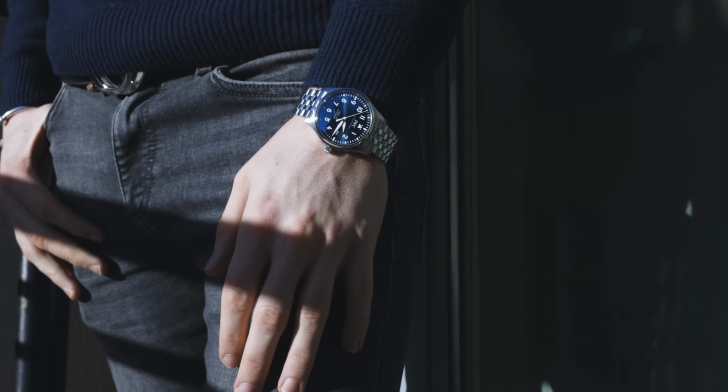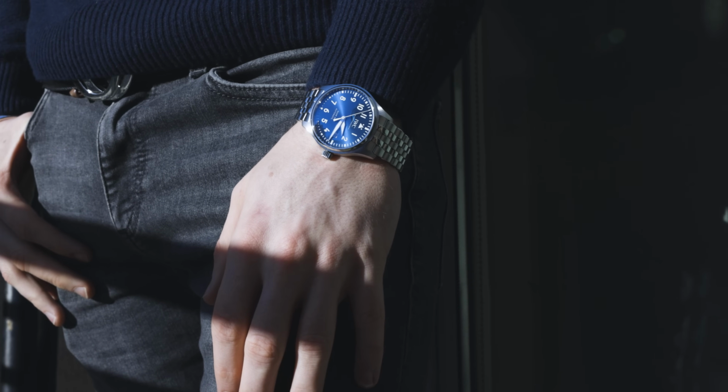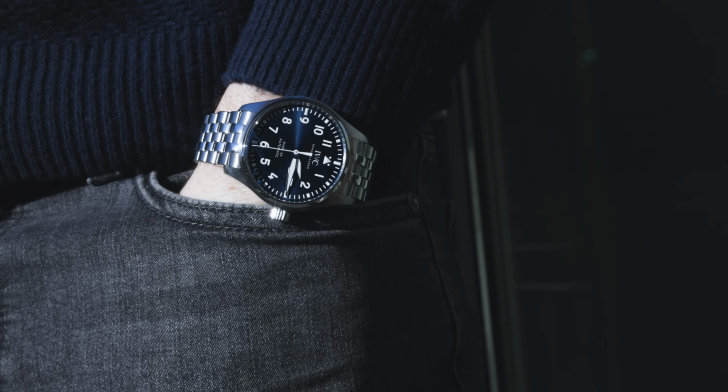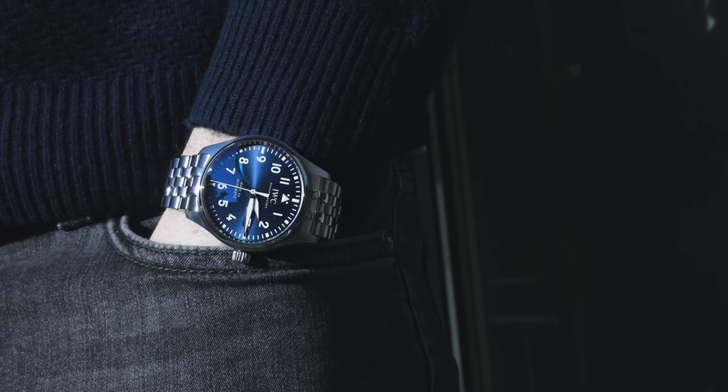This Mark XX, it's not Type XX, it's Mark XX, honestly made me love blue dials again. It made me fall back in love with something that I previously kind of didn't like. The way that it sits on the wrist and catches the light is just beautiful. And that's a prime example of you can never judge a watch by an image on a screen. You have to try it on, because after I tried this on, I was blown away.